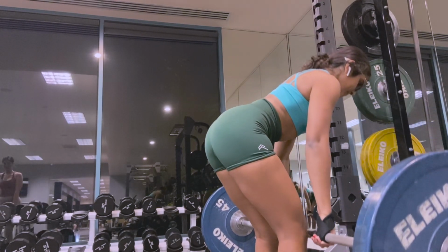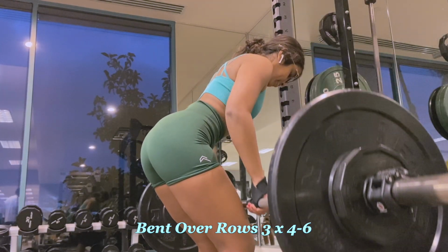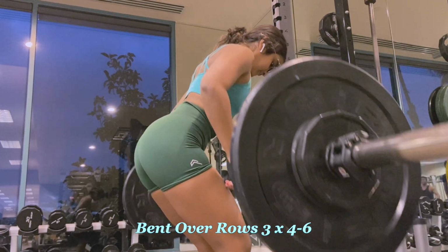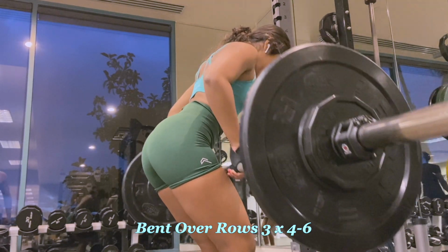Here you can see my bent over rows from a different angle. My form's not perfect, but as you can tell, I have the 45-degree angle bend with my upper body, and I also like to think about my feet being hip width apart, so I have enough range to bring my elbows up and down.